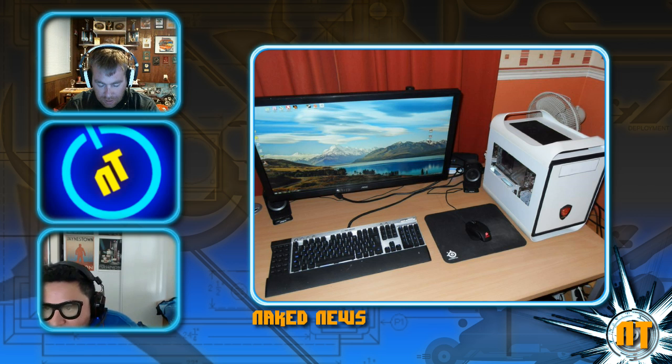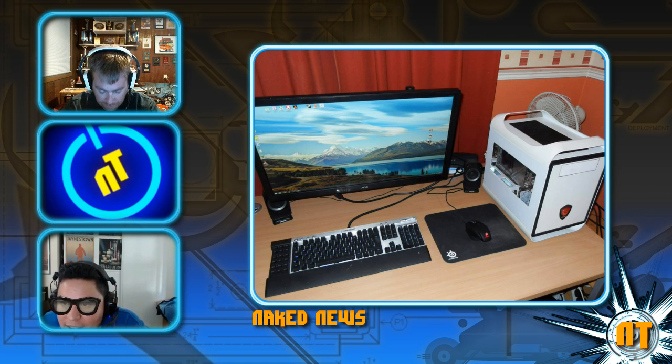It looks like he's got two video cards in there though. No, it's just that one. That's all he's got listed. Well, in the picture, it looks like he's got two that are linked together in there. But hold on, let me see if that's what he's got listed. I could be wrong.